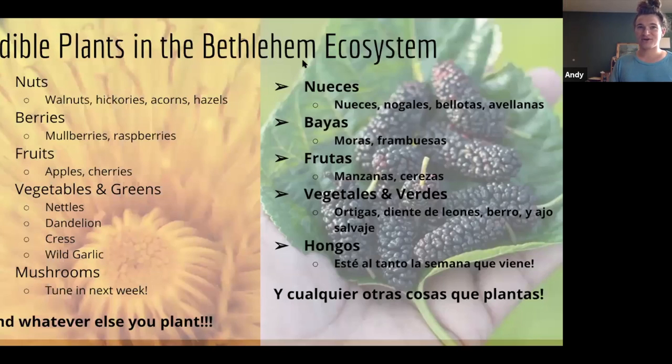Don't have room to garden the full rainbow? Not to worry. Bethlehem has gifted us with all kinds of wild edibles to fill in the gaps. From fruits and berries, to flowers and vegetables, to nuts and mushrooms, everything we need is right around us, if you know where to look. And with a little bit of effort and a lot of love, we can dramatically expand the amount of healthy food growing freely in our community for the benefit of all the many beings who live here.